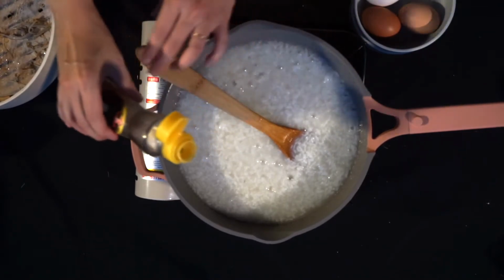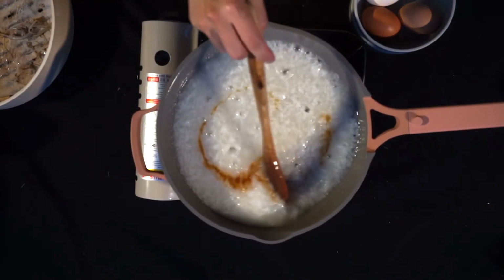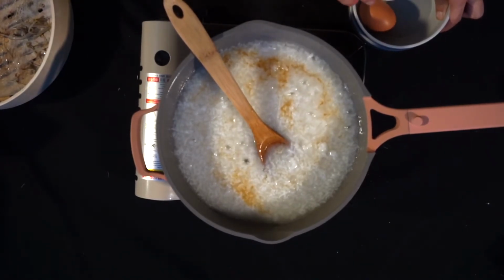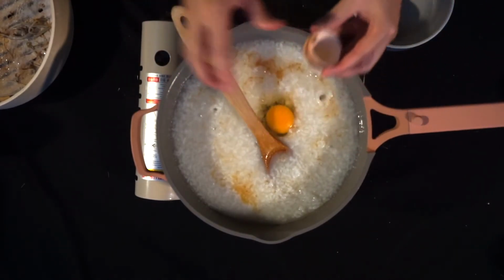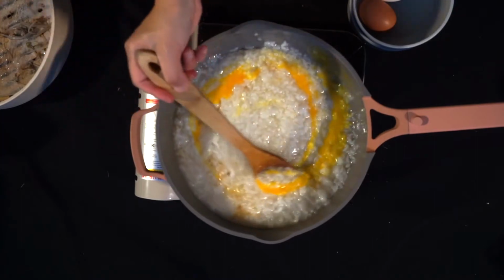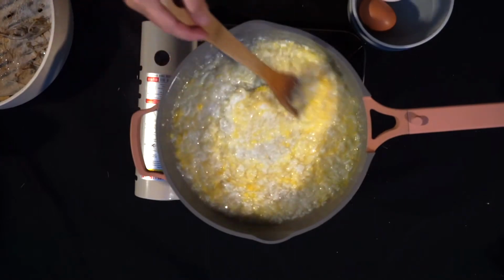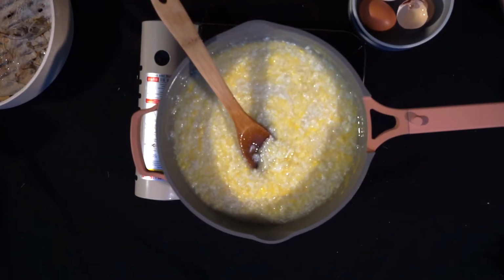You would add some sesame oil. And then you take an egg. Just throw it right on in there. And you want to just mix it quickly into your rice. Just is amazing. Just makes it rich, delicious. Oh my goodness, you can smell the sesame.